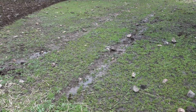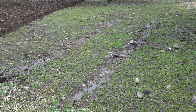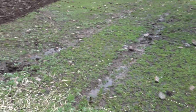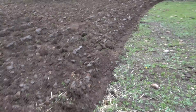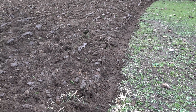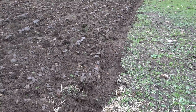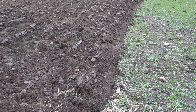So as you can see, there's very little infiltration. This is just standing water from the rain, and there are some plants, but their roots are not very deep. And if I move here to the place where it got already plowed or tilled, you can see that this might now help, because now it is open and it can infiltrate, but the impact is not very deep, so it's pretty much the same as pigs would do.